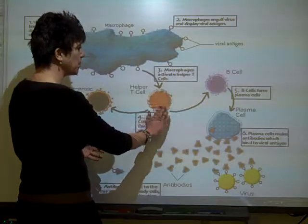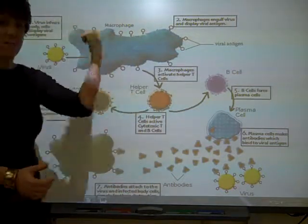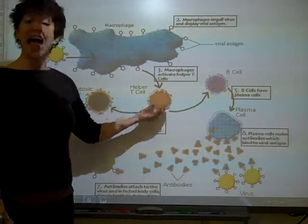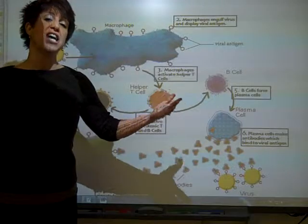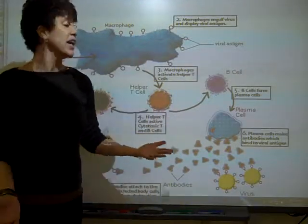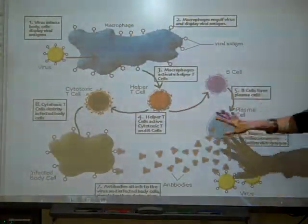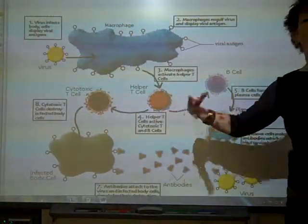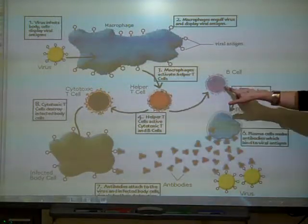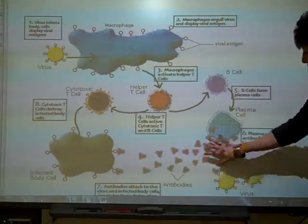So here is a helper T cell in the middle. A helper T cell, actually I should add that back to the last notes. I didn't put helper on there, I only put cytotoxic. A helper cell is really the initiator of both the humoral response and the cell-mediated response. So first I'll go this way. This is my humoral response. It causes the proliferation or the abundant production of B cells. And B cells make antibodies, so here are all these antibodies.